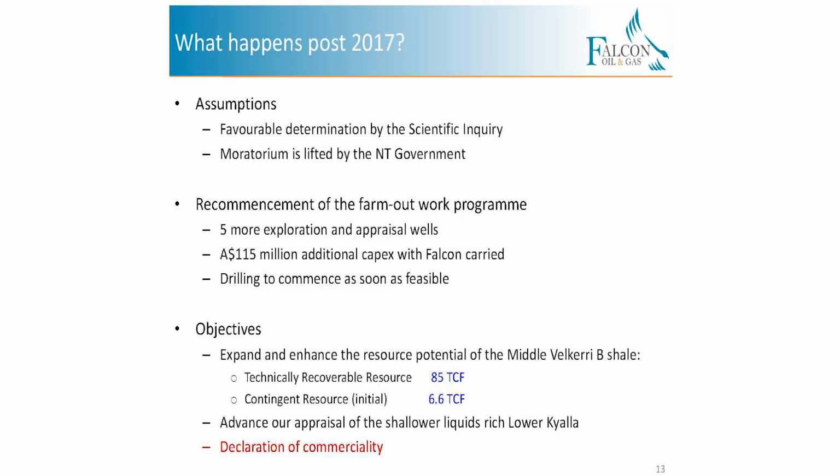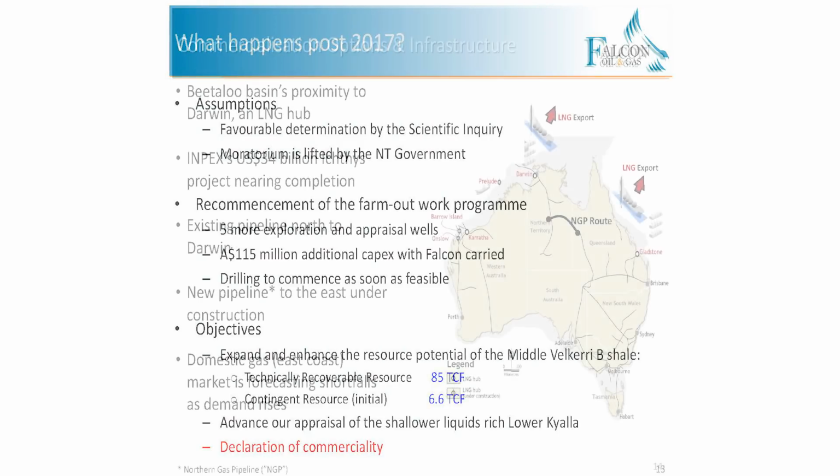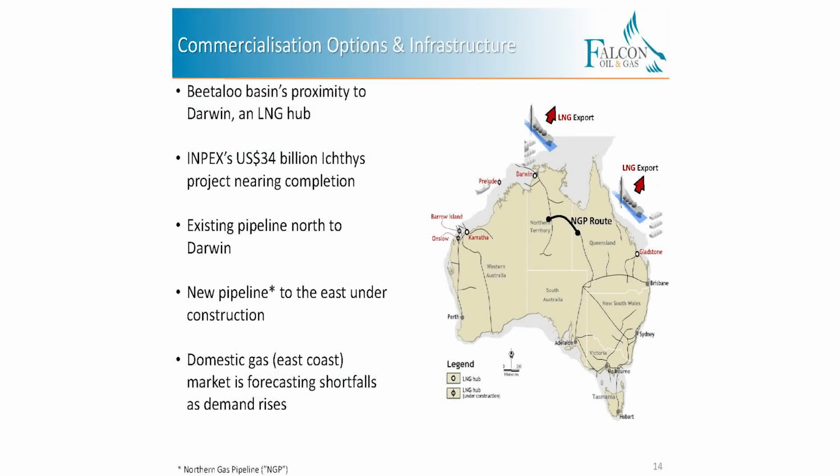So here we have $115 million of capex to go. And what are we trying to do? Prove up more resource, move resource into reserve, but ultimately get to a declaration of commerciality. And what does commerciality look like in this part of the world? Keith referred to gas prices. Gas is currently going under contract in Australia somewhere between $12 and $16 an MCF. Quite different to what we have here or anywhere in North America for that matter.